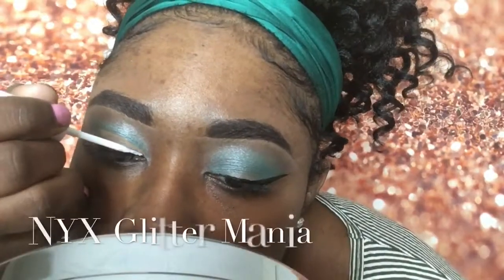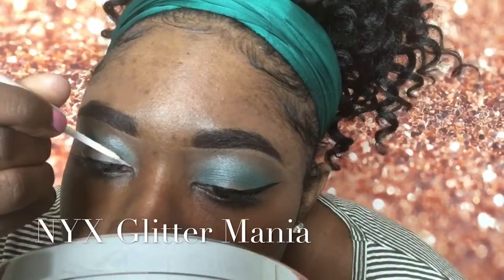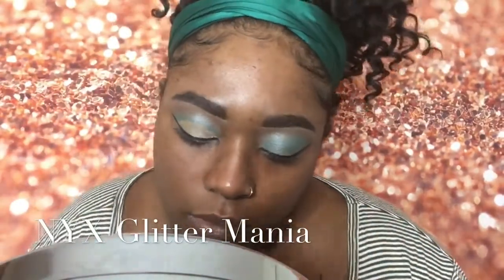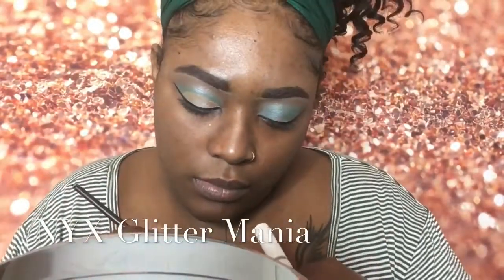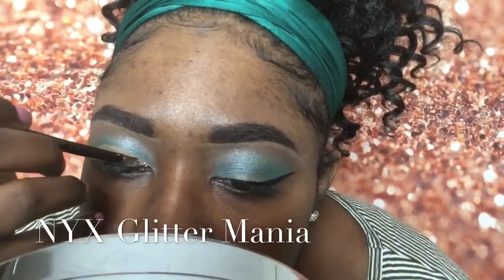So I don't have glitter glue. Sue me. What you gonna do? Fight me? No, I'm playing. So I'm using Revlon Lash Glue, and then I'm applying NYX Glitter. It says it's Glitter Mania. So yeah, I just apply it to cover up all of the Toffee concealer right there.